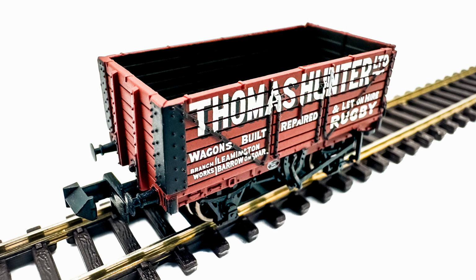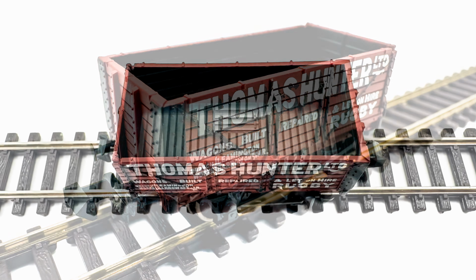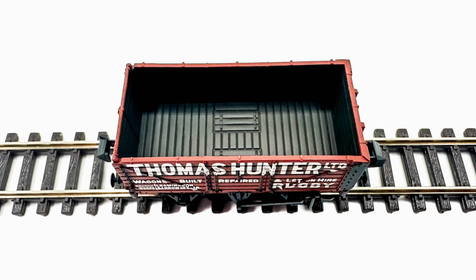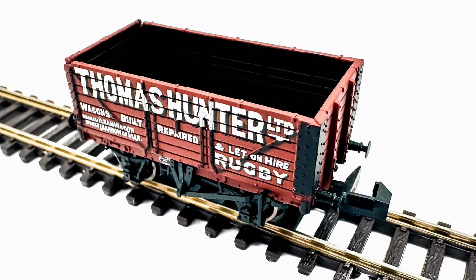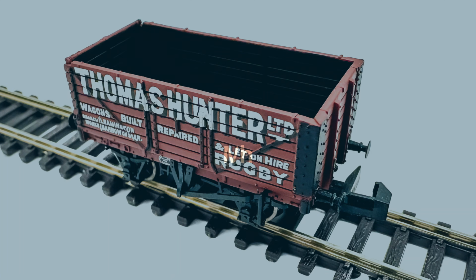The moulded details for the planks and rivets are well done, and I particularly like that the trapdoors inside the wagon have been modelled. The wagon runs on metal wheels but doesn't have removable couplers, which is not unexpected for a model of its age.